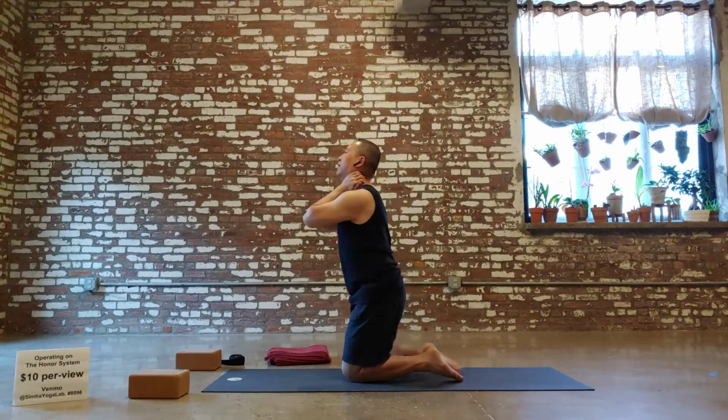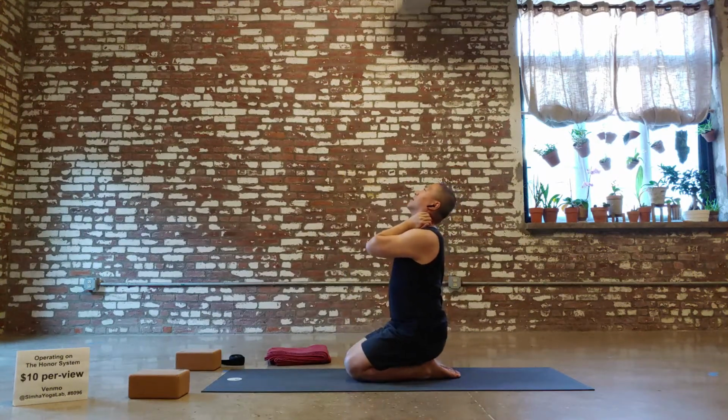Come to a side view here. And then keep pressing your fingers into the flesh, into those muscles, and forward. Lift up and lean back and pull gently. And then lean, bow forward, keep pressing. And then let's come back again.